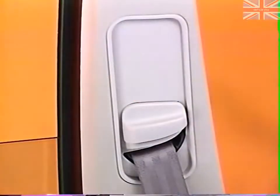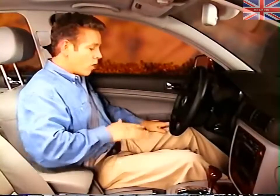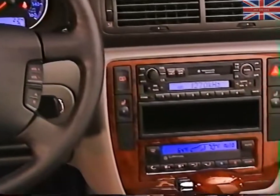To adjust the belt, simply press the height adjuster slowly up or down to a position that places the belt midway over your shoulder, never against your neck. The lap belt should be worn low and tight across the pelvis. Once you're seated comfortably behind the wheel, you'll notice the gauges are clear and simple to read, and all controls are within reach and easy to use.